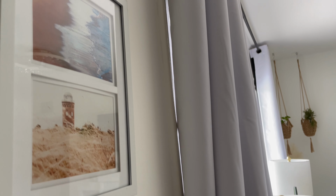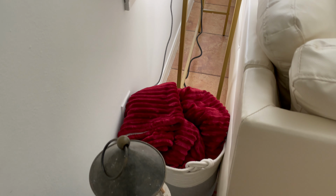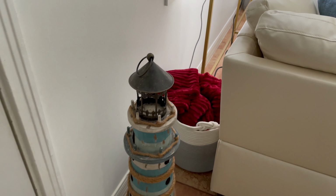I particularly love this table behind the couch, not only because it provides us with a space for our lamps and diffuser, but also because we can hide our cables there and also a basket with blankets.